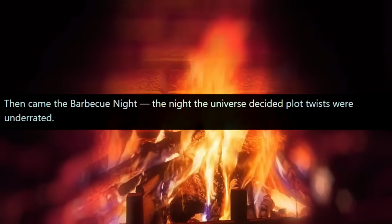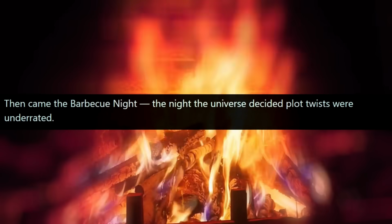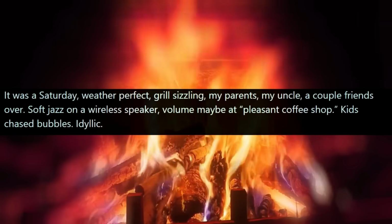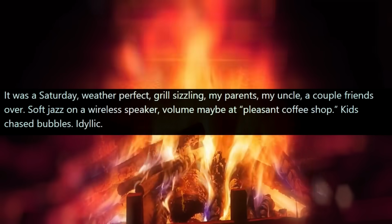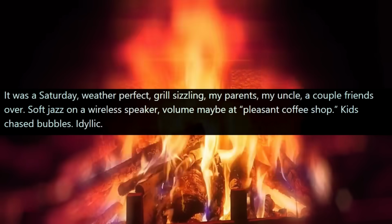Then came the barbecue night. The night the universe decided plot twists were underrated. It was a Saturday, weather perfect. Grill sizzling, my parents, my uncle, a couple friends over, soft jazz on a wireless speaker, volume maybe at pleasant coffee shop. Kids chased bubbles, idyllic.